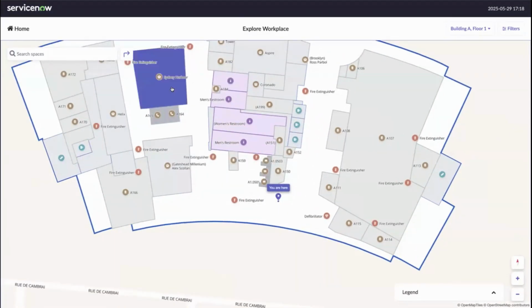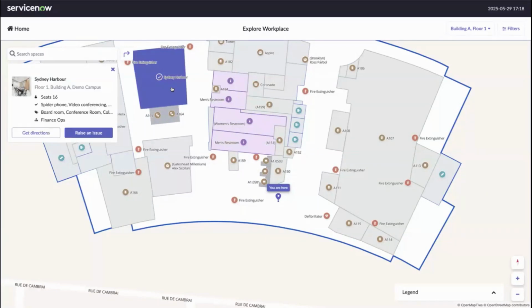I can select any kind of room on this specific floor plan. Let's say I want to look at Sydney Harbour. I can get a small image and understand what kind of equipment is in there, the seating. Again, if it's available for visitors, you might not want them to see that.